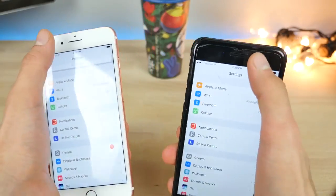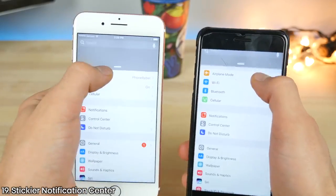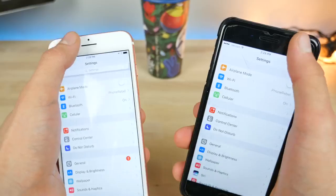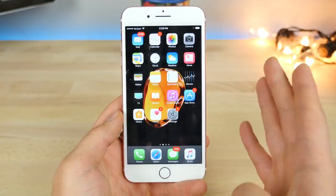And lastly, the notification center. So if you start dragging it down very slowly, it behaves kind of differently. It's a little bit more sticky now on 10.2 over here, and if we swipe over to the widgets view and we go back into it, it will stay where we left it. Previously, it would revert back to the notifications page. So that's it for overall features.